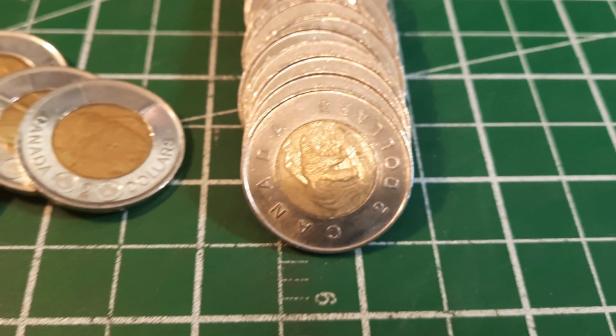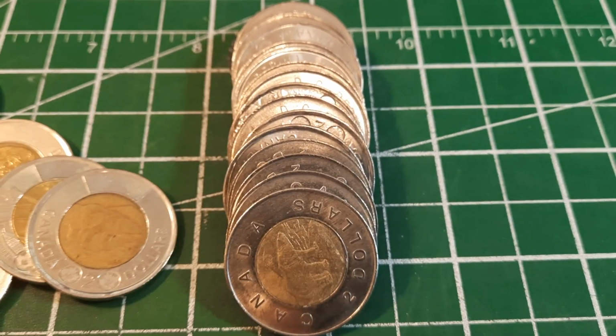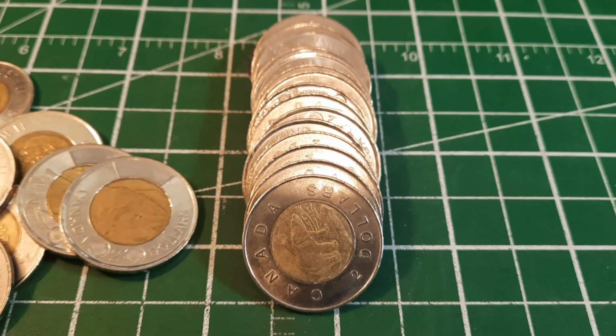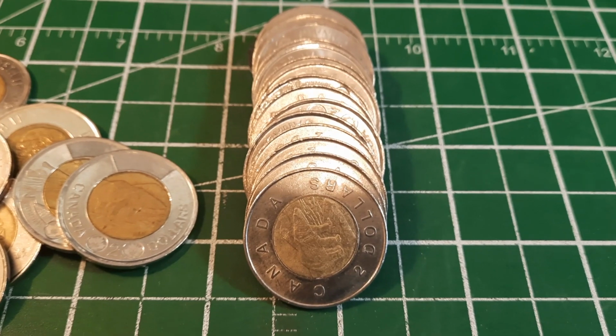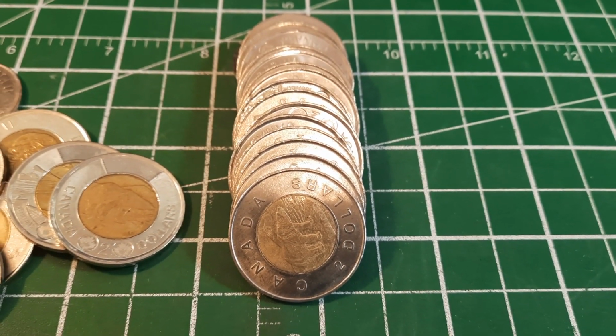I don't have any of those, so I really only have circulated examples. So I'm always looking through rolls like this to see if I might find a gorgeous 2002 or 2003 or something like that. And I've found some so far, but I still have some years where I've got a hole in my collection. I haven't found anything worthy of adding to my binder. So that's what I'm always looking for, is something really, really exceptional.